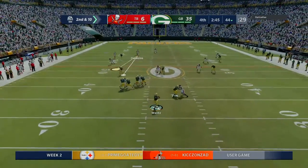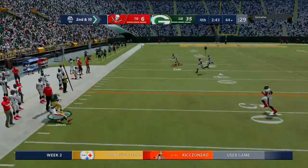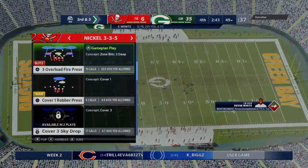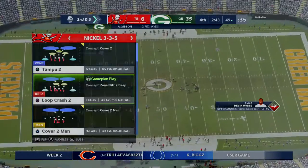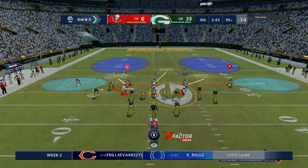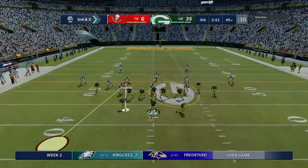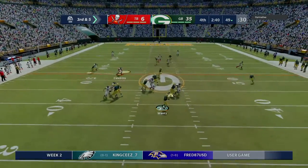Working from the gun, Wentz. He'll get this to Antonio Gibson, complete. And he's out of bounds just before the midfield stripe at the 49. 5 yards, now it's 3rd and 5. The last play on the completion got him half of what they needed. Now here's a tough 3rd and 5.